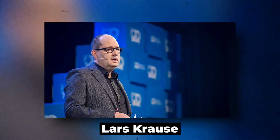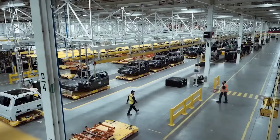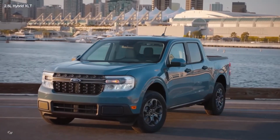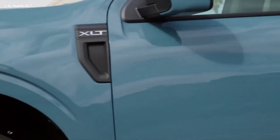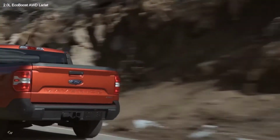Lars Krauss, the BOM responsible for marketing at Volkswagen Commercial Vehicles, has indirectly confirmed the development of a plug-in hybrid system for the Ranger. "We're not happy with the electric range of Ranger's plug-in hybrid system," Krauss told media during the next generation Amarok presentation in April 2022, according to a Drive report dated April 26, 2022.